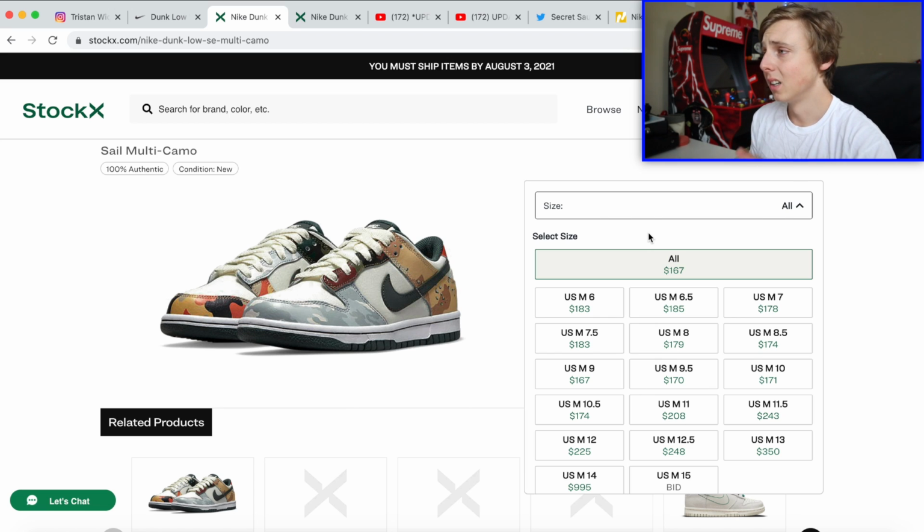If I was going to put any Dunk in my collection, it'd be the Dunk High Gamma Roll, just because I like how those look. That might be a very basic choice, but it's the choice I'd go with right there.